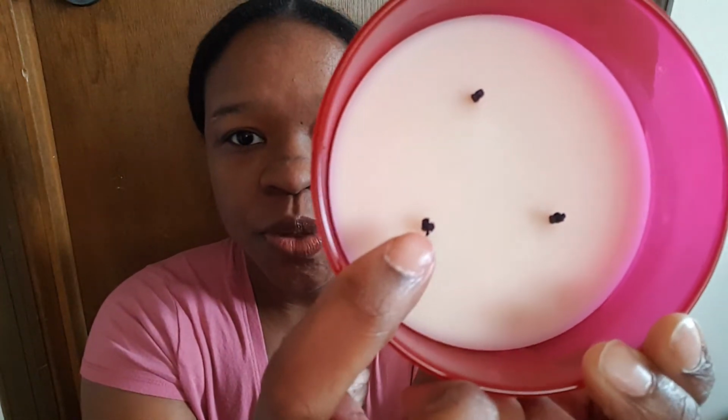As soon as you take the top off, it smells good. It smells the same way when you are burning it. It burns evenly, even though some of the wicks give you that mushroom, like this one and that one. They do give you that mushroom, but it smells amazing.